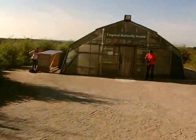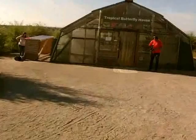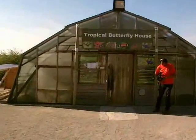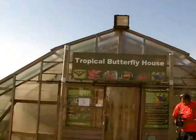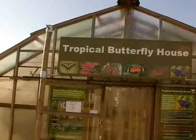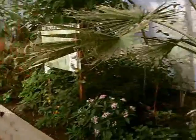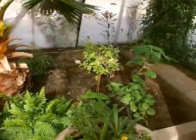And we're going to film. We should actually be going in to see the butterflies. And this is Tropical Butterfly House. We've just found out there's also an ant world here, which would be fascinating. Straight through the glass door, but at least that's glass. Very cleverly done.